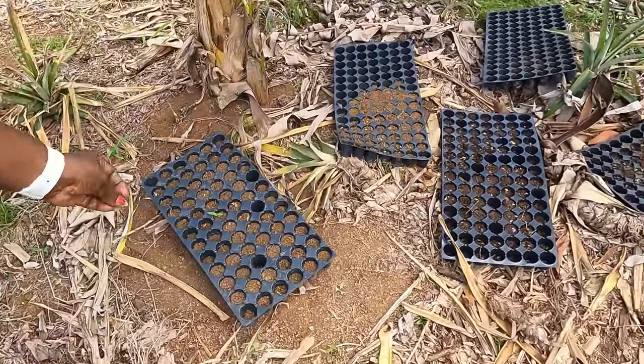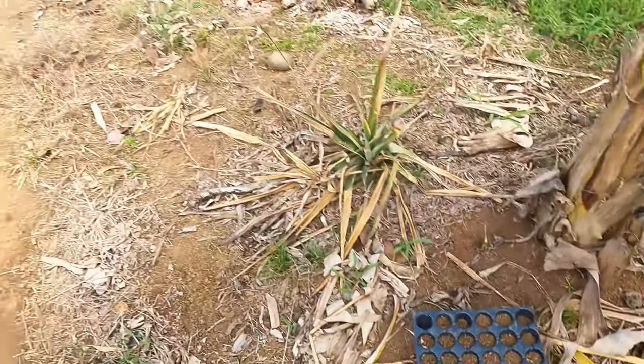Like that, and you take it and you transplant it. I take out the plant and you transplant it.